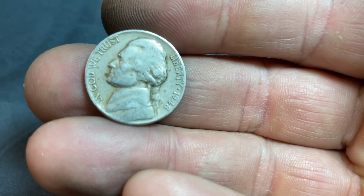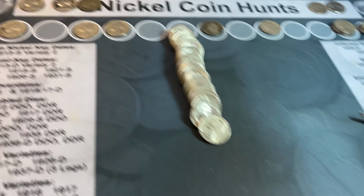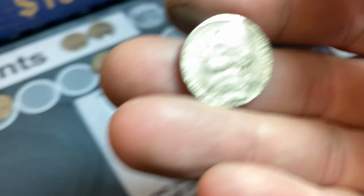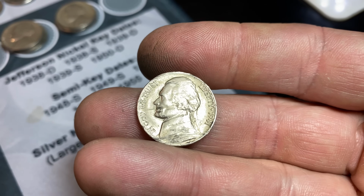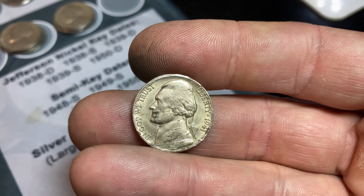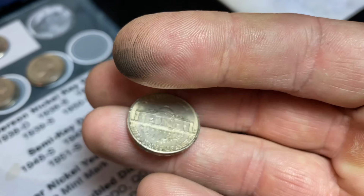Roll number 42. We've got a 1948 Philly. Roll number 43, and we kind of have a shame here. Man, take a look at this nickel. It was nice. 1941 with damage, and yeah, it would have been a beautiful nickel.